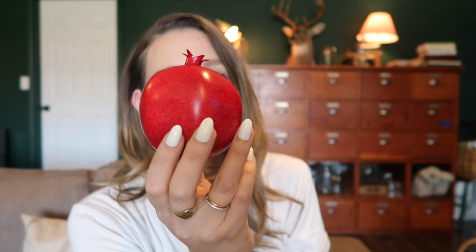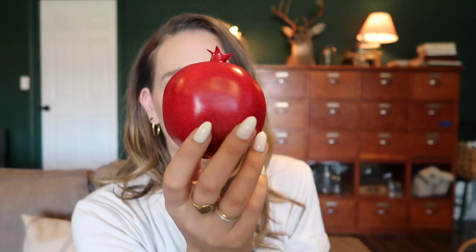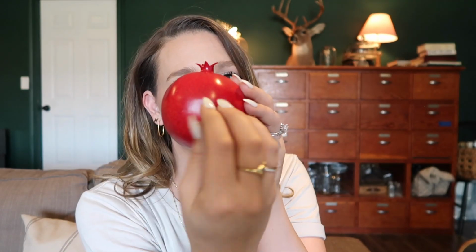And the pomegranate. This one is not as bright in person as it's showing up on camera. I searched quite a bit for these. I, again, think that these are a little too shiny, translating more shiny on camera than they are in person, but I love the realism of the stem, the base, and then the little crown on top. I would like to go through and darken it up just a touch, like maybe dip the brush in a light brown and do some stippling on it.